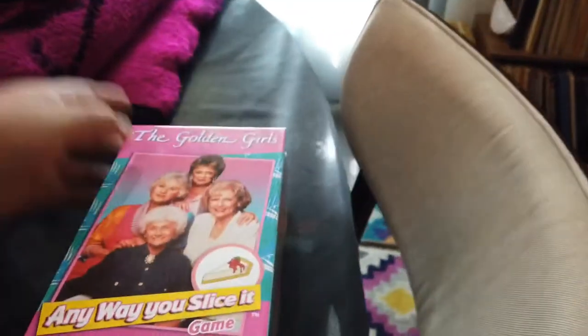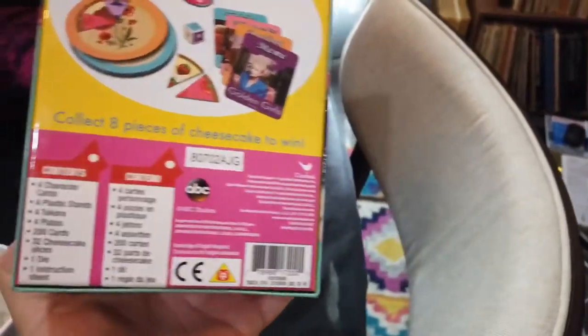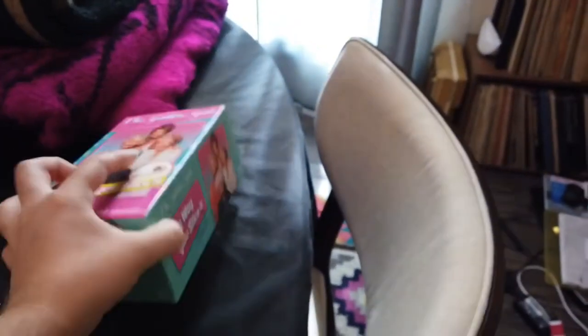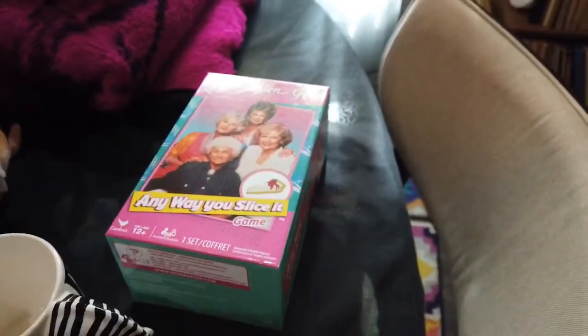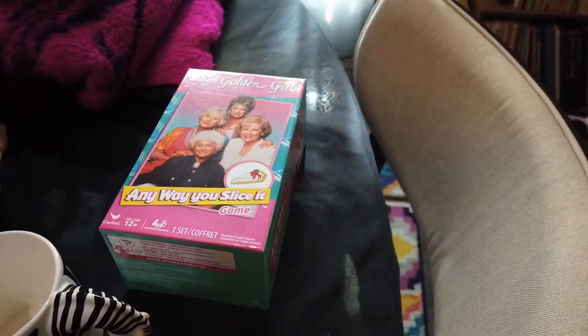And I had to get this. It's a brand new Golden Girls game. Any way you slice it, it's basically trivia. It was $2.92. And yeah, it looks cute. I don't know if I want to play it or sell it. I think it goes for about $15, so it might be worth it to sell. But I love the Golden Girls.